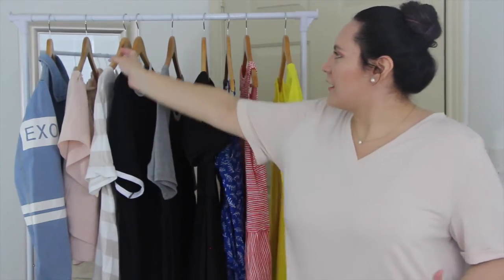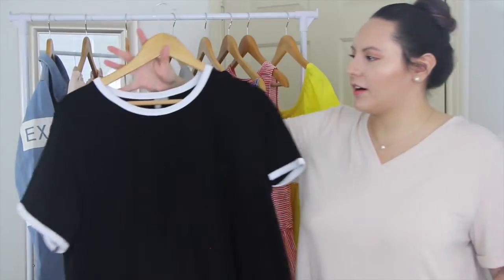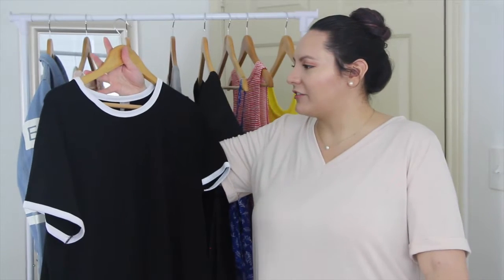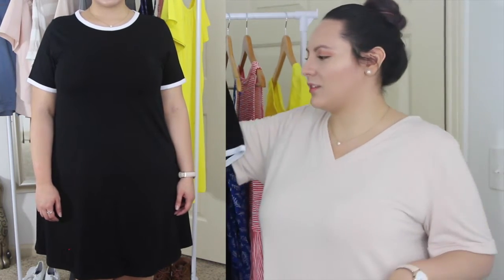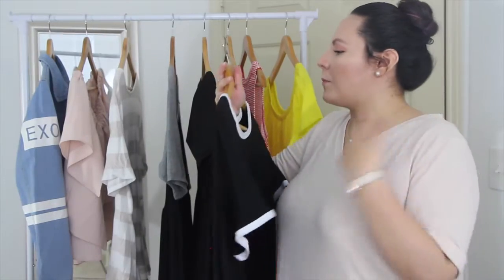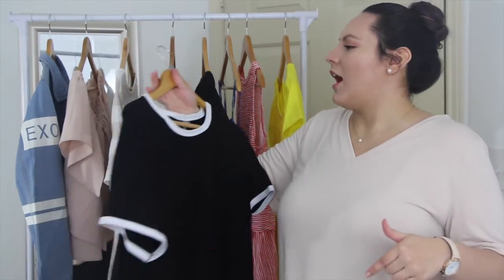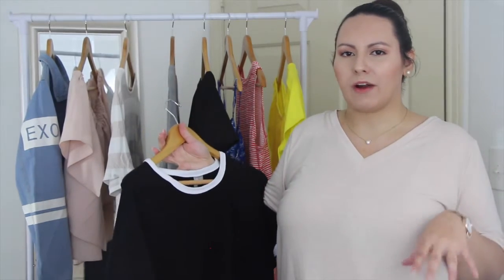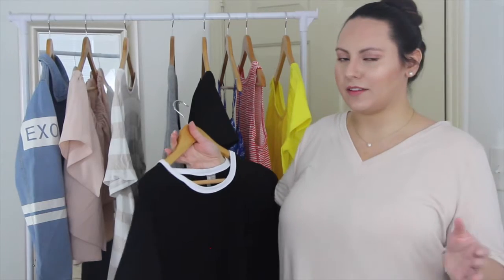Another thing from ASOS that I got is this other t-shirt dress, but this is definitely more of a sporty kind of vibe, and it's more of a fitted fit, if that makes any sense. This one is more of a relaxed fit. This one is a bit more fitted. Both items are size 16 US, but it really depends on the brand that you buy off of ASOS. Each brand varies in sizing.